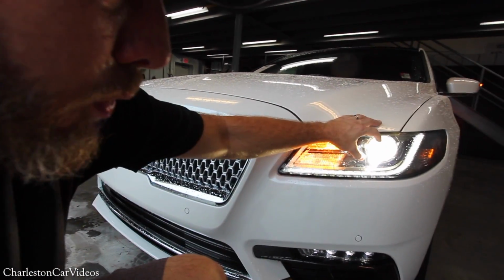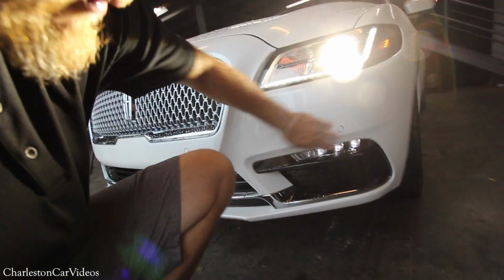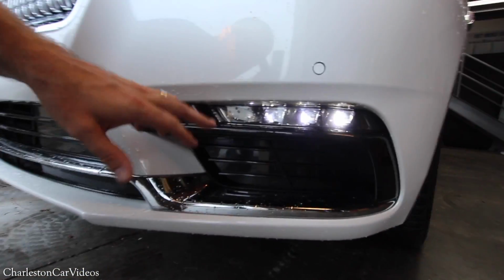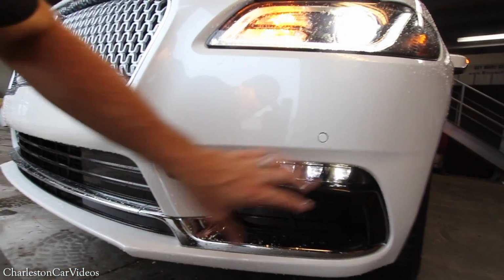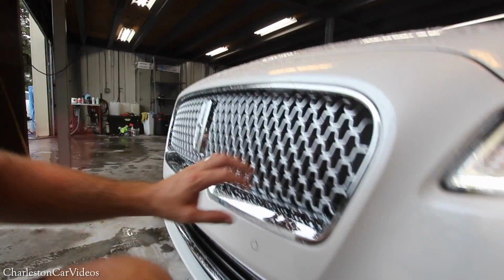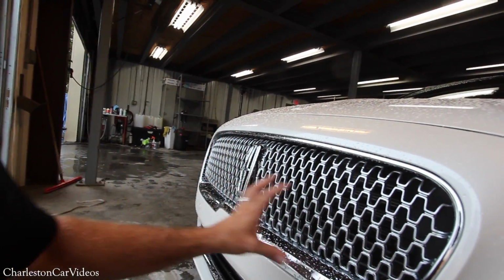They are projector bulbs. I'm not exactly sure if that's an LED light behind the projector or if that's an HID xenon, but we'll try to find that out later in the video. You do have LED down here for your fogs, which are really tiny little projectors down there as well that look really nice. A lot of chrome finish. A beautiful grille. I mean, look at the grille. Just a really beautiful grille here.